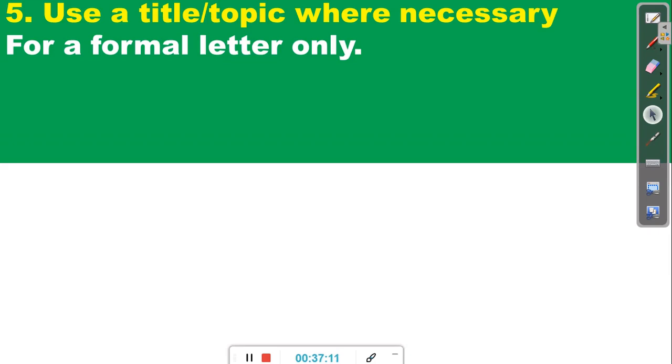If you are asked to write a letter to the chairman of your local government area requesting certain amenities that are needed in your community, then you just come up with a title: request for social amenities needed in my community. You can mention the name of your community. That can be the appropriate topic for that letter. Every formal letter needs a topic or a title, and of course it only applies to the formal letter. You don't need to write any title or topic when writing an informal letter or a semi-formal letter.